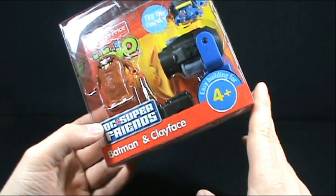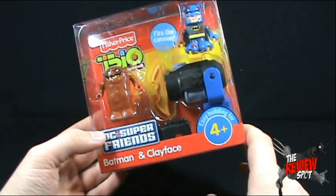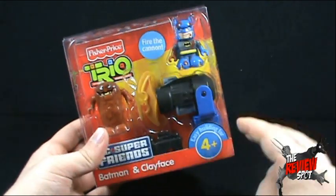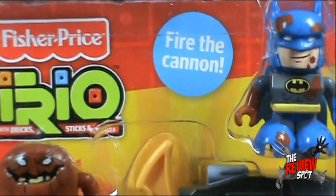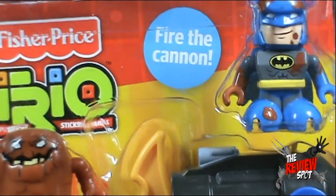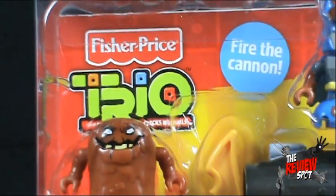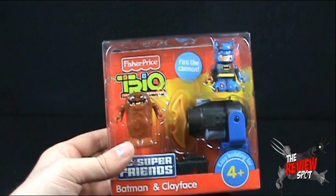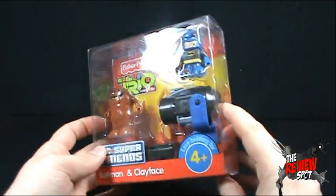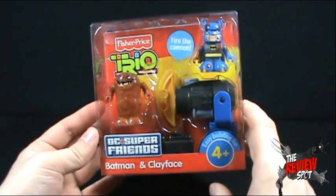Building for ages 4 and up. Apparently Spot can't read that. Also, fire the cannon. And they're very, very concerned with you firing the cannon, so much so that they've thrown an exclamation mark on there. Fire the cannon. Fisher-Price Trio with bricks, sticks, and panels. This is a preschool version of Lego, essentially.